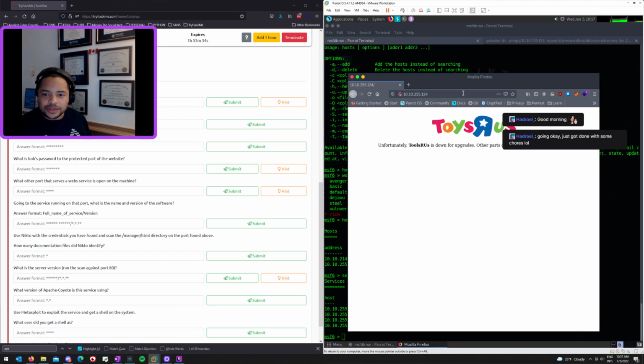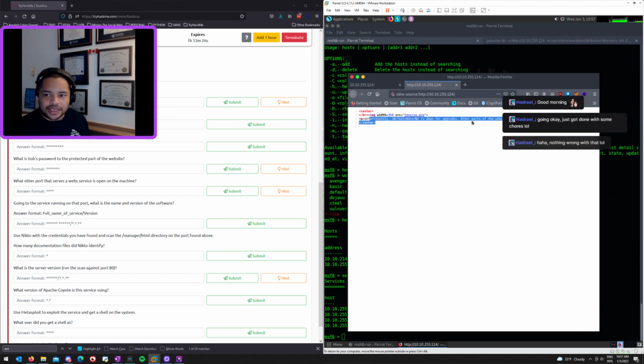Alright, so unfortunately ToolsRus is down for upgrades. Other parts of the website are still functional. Let's take a look at the source to see if there's anything. It looks like the banner that we saw is on the root directory of this web server, so they don't tell us that there's one that exists out there. So that's not very useful to us. There's nothing in the comments, whatever.